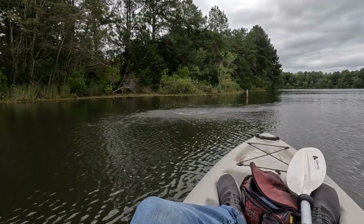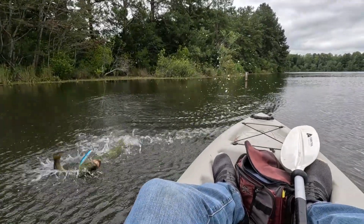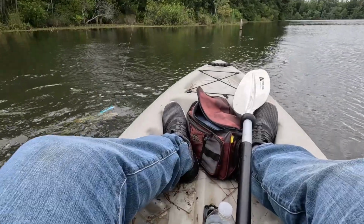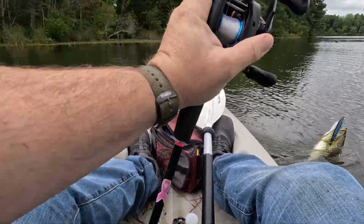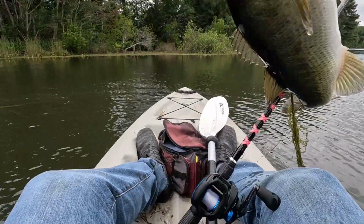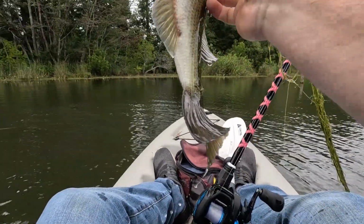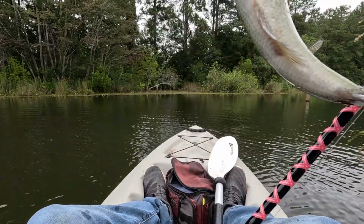That's a pretty good bass right there. And I'm sorry for the noise. My neighbors are going crazy on the four-wheeler, and I ain't got no net. I ain't got nothing. Let's see if I can get him on this side. I knew it was going to take a special bass to catch this thing, and look what that is. That's a good bass. That is a good bass. Hooked him in the side right there, but he will be okay.